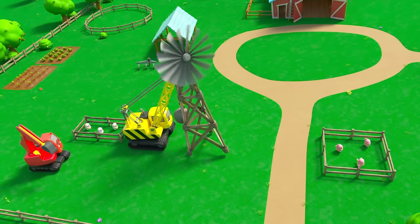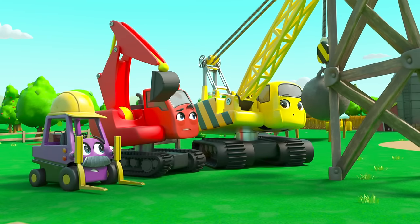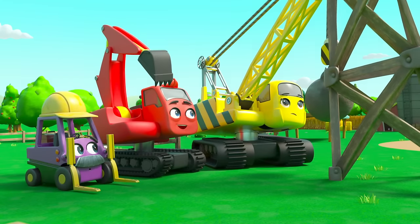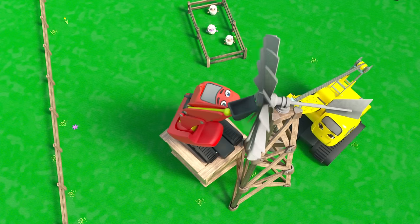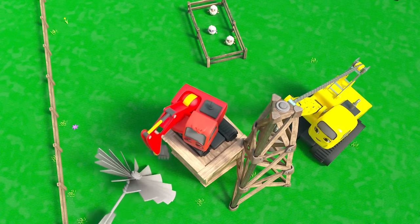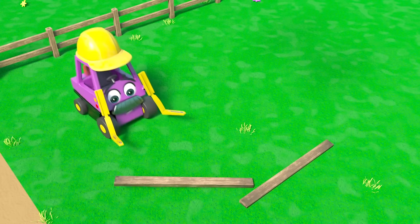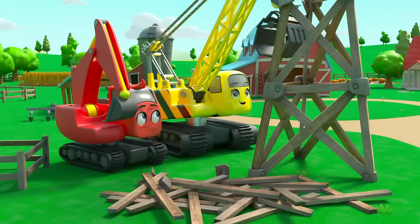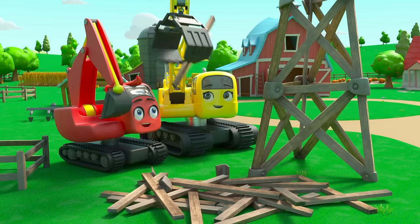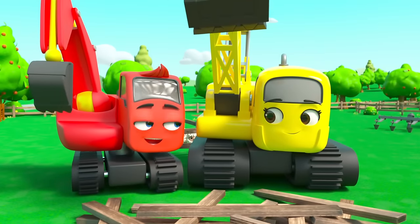Oh dear. This is no good at all. What are they going to do? Wait. I think Digley has an idea. Digley's climbed up on a box. He's taken the wheel off the top. Ah, he's taking the old tower apart from the top down, so it can't fall over and hurt anyone. In no time at all, they've taken the tower apart.